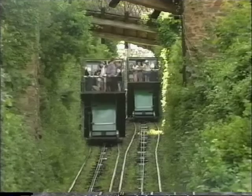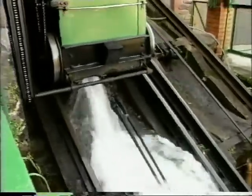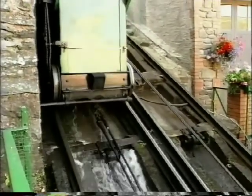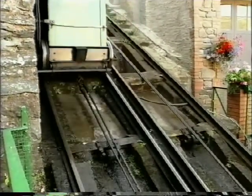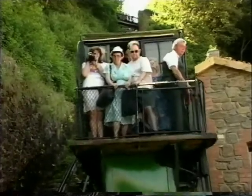The train operates on a simple system of weight transference, using massive 700-gallon water tanks. These are simply filled at the top and emptied at the bottom, causing the lower car to be pulled up as the other one descends.